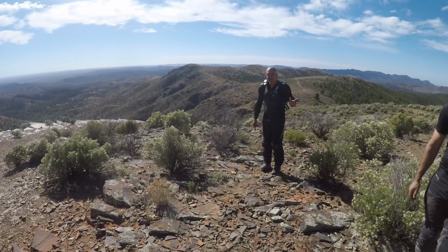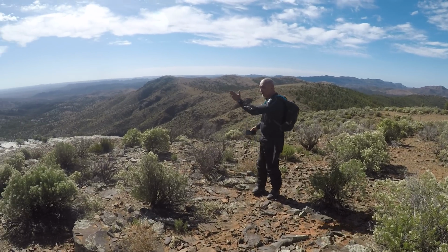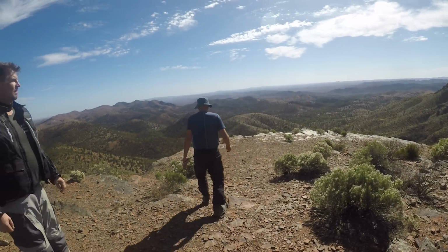Normally if I do a panoramic shot, I'll start at the worst and have the best shot in the middle. Yeah. Where's the best shot? It's the one with me in it.